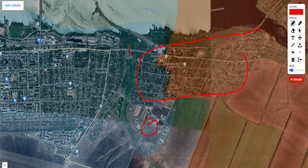Now these farms are in a gray zone. The one thing is that there's this small river here that divides the center of Karakova from the eastern part of Karakova. So there's a natural defense here that the Ukrainians are using. But this eastern part of Karakova has been taken by the Russians.